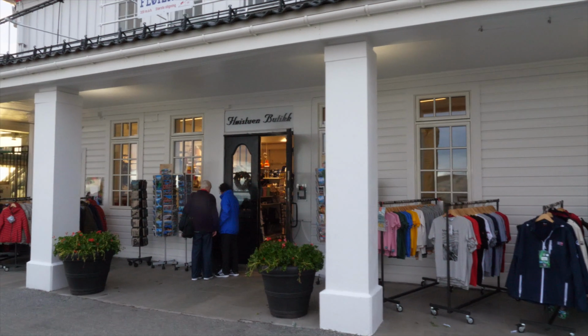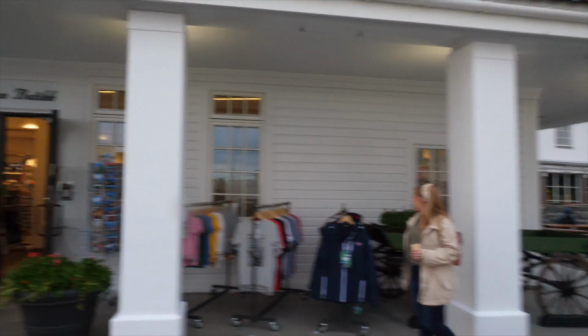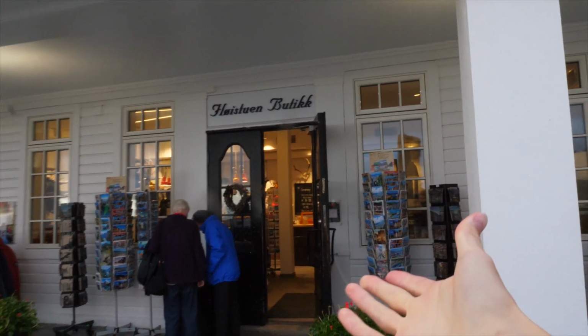There is also a tourist shop where you can buy everything, it seems. You got shirts, postcards, other trinkets. I mean, it's 10 p.m. and this is still open. Yeah. Open for business. It's pretty impressive.